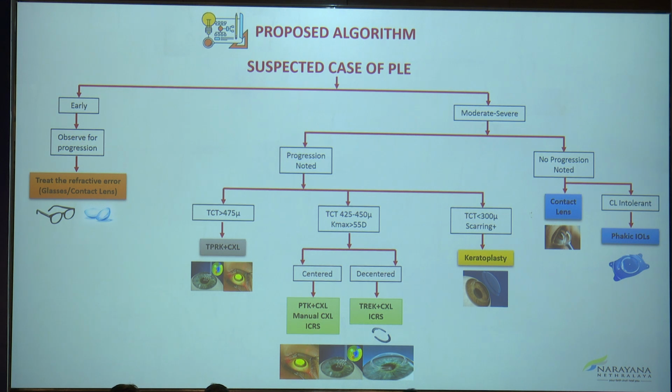If it is between 425 to 450 and Kmax is more than 55, and if it is centered, we plan a PTK, manual, or ICRS implantation along with cross-linking. If it is decentered, we plan a TREK with cross-linking or an ICRS. If the TCT is less than 300 microns with scarring, we plan a keratoplasty. If there is no progression noted, we go ahead with the contact lens, but if the patient is contact lens intolerant, we go ahead with a phakic-IOL implantation.